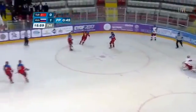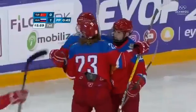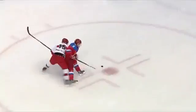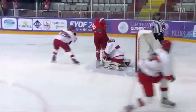Wow. All the way around, gathered his own rebound. Артемий Князев should be unassisted. All the way around, shot, gets his own rebound, pokes it in. He's the captain and doing the things that captains do.